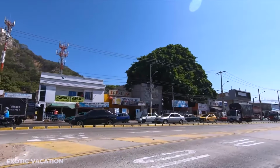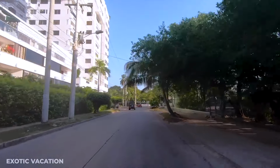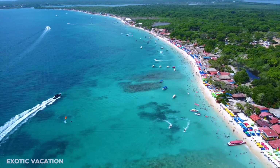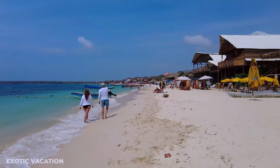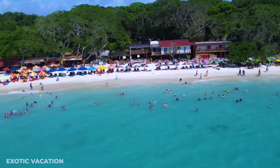We couldn't find an Uber or taxi back to the city, and after a lot of stress and broken Spanish, we had to arrange a ride with complete strangers, which wasn't the most comfortable experience. In the end, while Playa Blanca may look like a dreamy beach day, I honestly don't think it's worth the hassle. If you're set on going, I highly recommend booking a tour that will handle all the logistics for you. This can make the experience much smoother and more enjoyable.